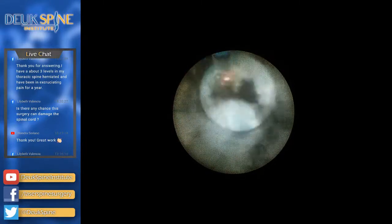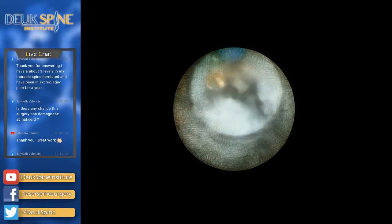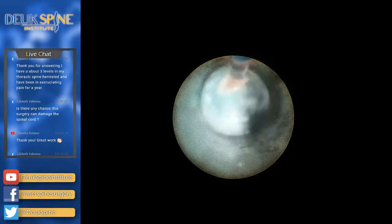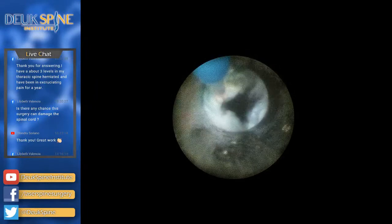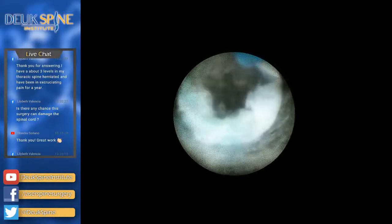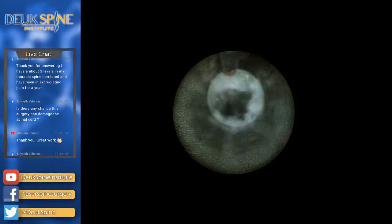This stuff is really hard, by the way, right here. It's been under the influence of inflammation for a long time, I can tell, because of all the scar tissue and the golden color stuff is calcium deposits. There's a piece of herniation right there. The never-ending disc herniation, right? It's a big one.